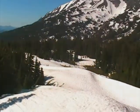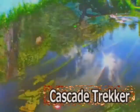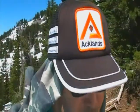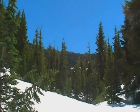Quite a bit of snow left for July 15th. Just enough. Well, we're going to ski back down this. I got the gumption to carry my pack up to the place. It is right up there, that ridge line. It's not that far. I'm so excited.